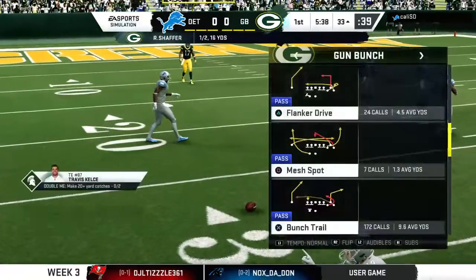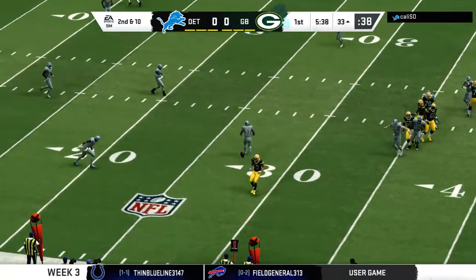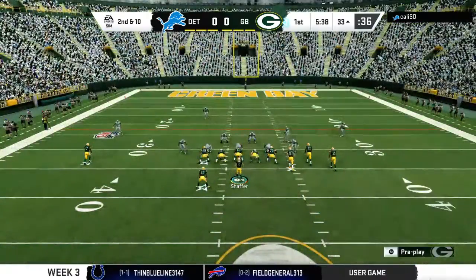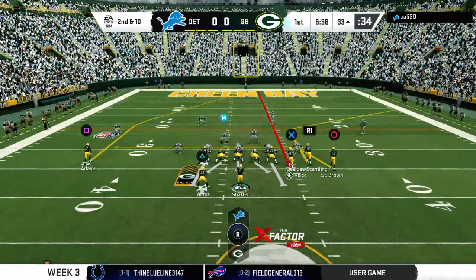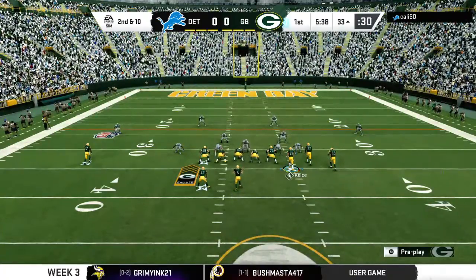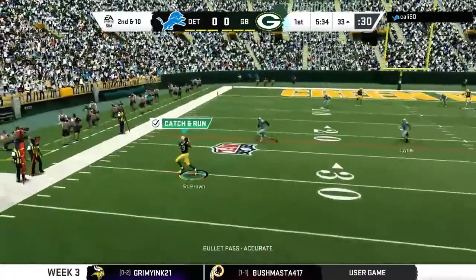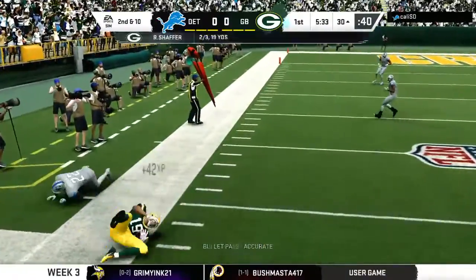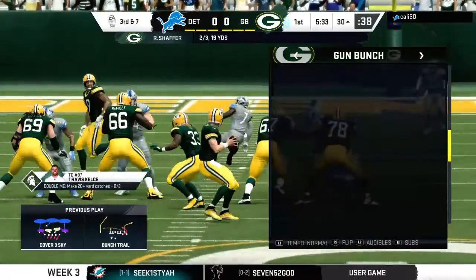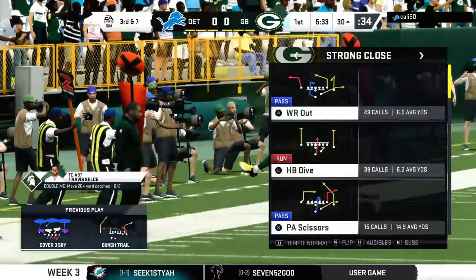Now, meanwhile, a pass that should have been intercepted, but it winds up falling incomplete. He was trying to find Equanimous St. Brown, and that'll bring up second down. Throwing again. Schaefer. He'll get this one to the Golden Domer, St. Brown. And he'll be out of bounds as he gets it down to the 30 there. Only 3 yards on the catch.